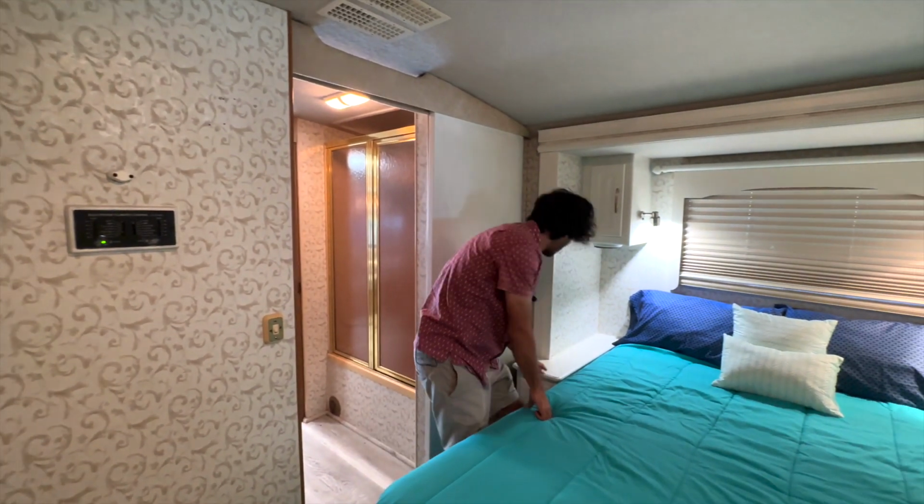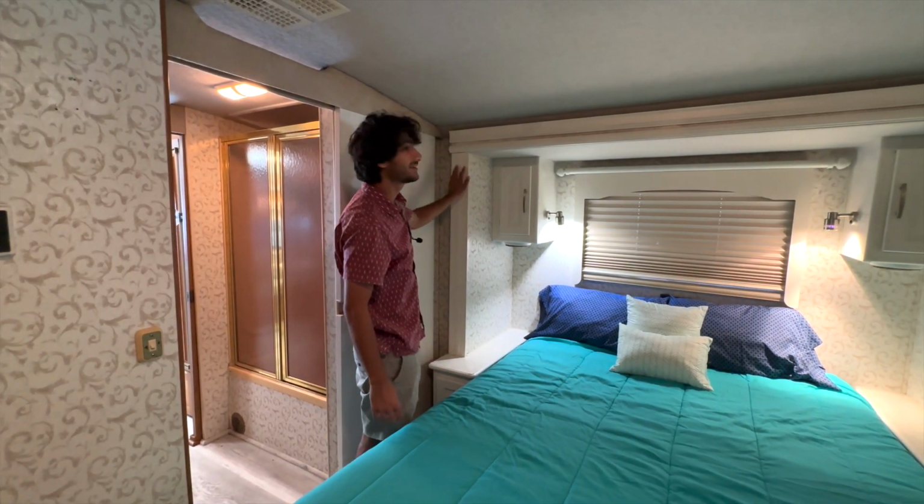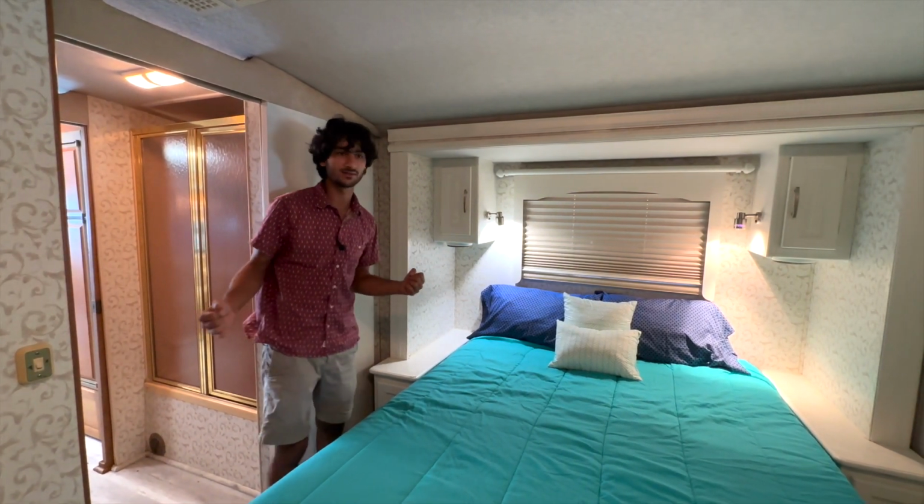I like that there's countertop space on both sides of the bed. And the white paint is a nice feel in here. This bedroom just feels fresh, clean, peaceful, and nice. The touches that have been done really go a long way.